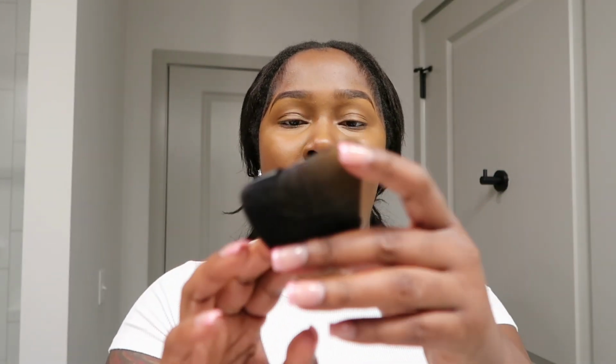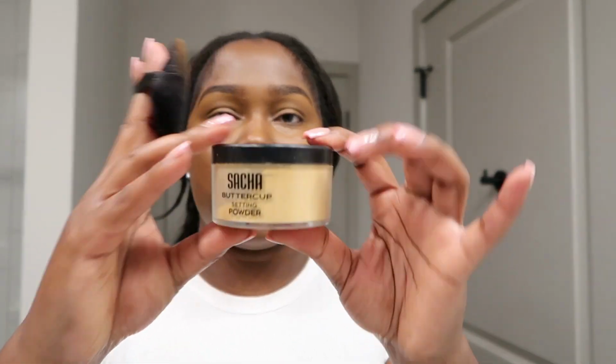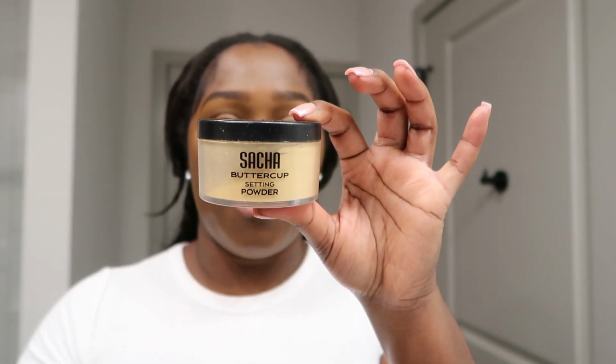Now we're gonna go ahead and set that. I use this triangle powder puff that everybody and their mama use. I've had this setting powder for forever. Like it's so much that's in here. This is just the Sasha Buttercup. Been using this for a long time. I don't feel a need to get anything else because it works for me.